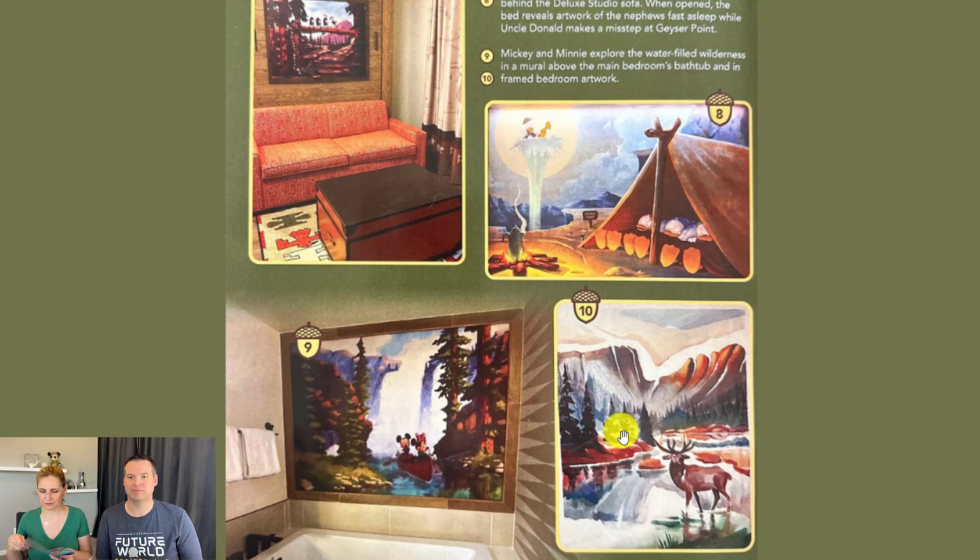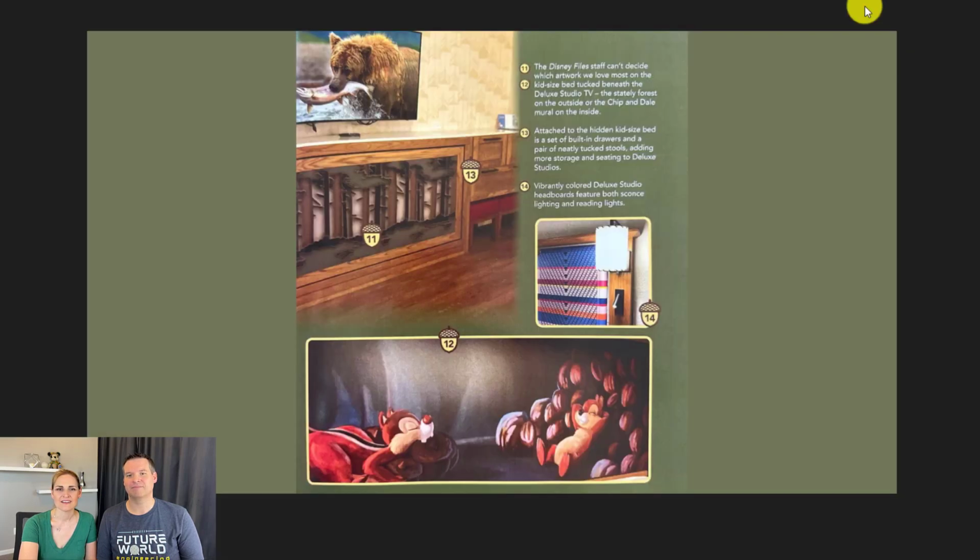Maybe I need to look at the real one. The real picture. Let's see. Oh yes, there are. Okay, so these are silhouettes of Mickey and Minnie, and they're sightseeing, or hiking, or. They're like, "Hey, Bambi." All right, so good stuff. Not in love with the couch, but love seeing that fold-down bed in the studio. Yay! Good job. All right, next one.